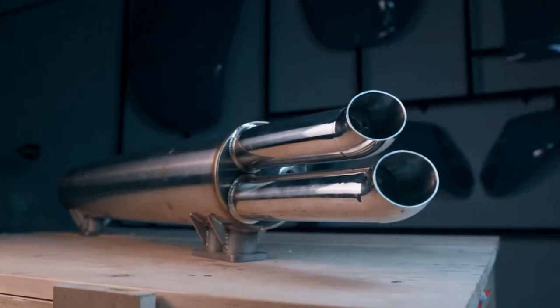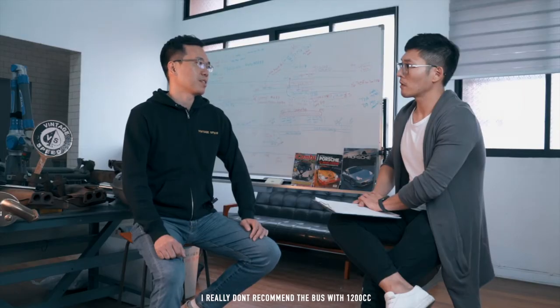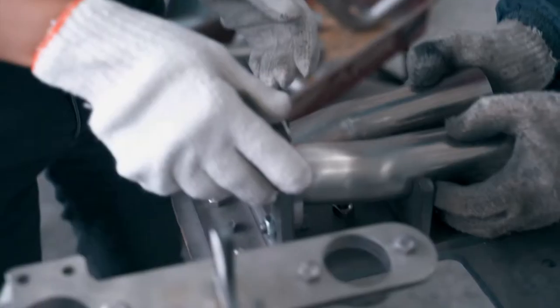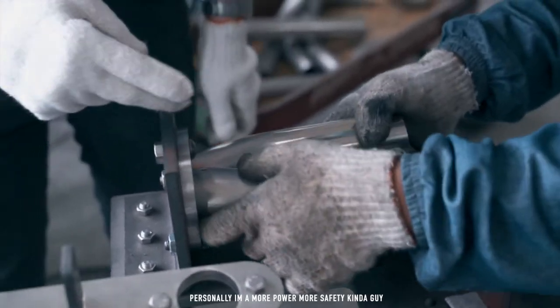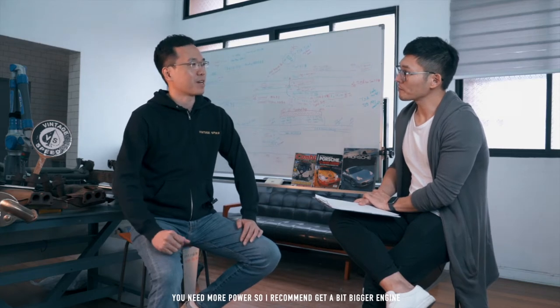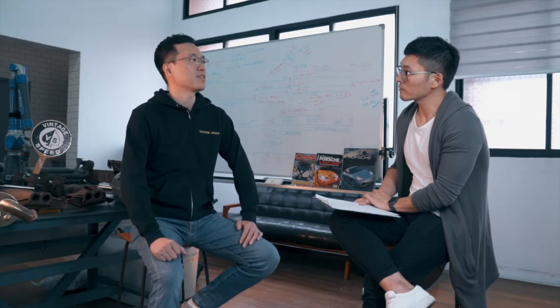So I really don't recommend the bus with 1200cc. Personally, I'm a more power, more safety guy. So you need more security. I recommend going with a little bit bigger engine.